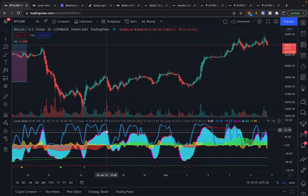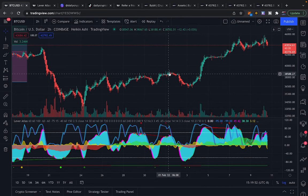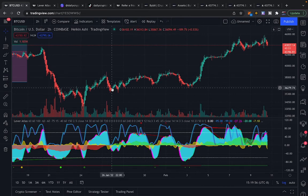Okay. And what we'll be looking for on this side is when we're making higher highs and these momentum waves are making lower waves, okay? So if price is going up and momentum is going down, that's an indicator of a bearish divergence. And that's typically a sign that price is at the top of that wave, and it's going to come down.